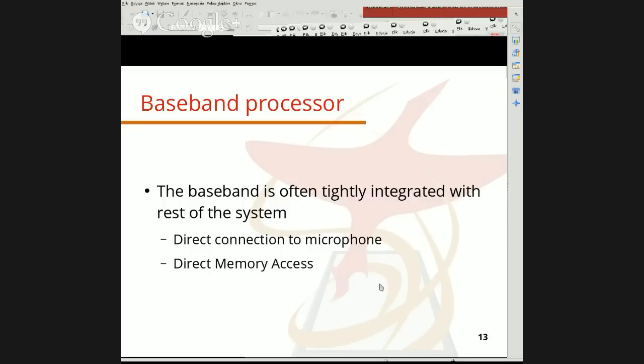Baseband, recently, maybe not as recently, but there's a trend of tightly integrating the baseband with the rest of the system. It's happening because of lower costs mainly. And two main threats out from that are the direct connection to microphone and direct memory access. The first one causes the baseband to be able to simply listen to what happens around the phone without any consent of the main system, or consent of the user. And the second one, direct memory access, actually allows baseband to do whatever it wants with the main software, the main operating system that the user launches, with any application that the user uses on his phone.